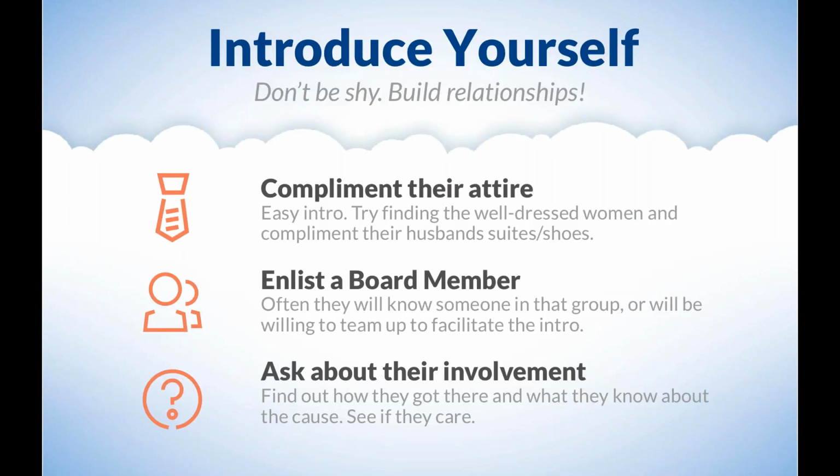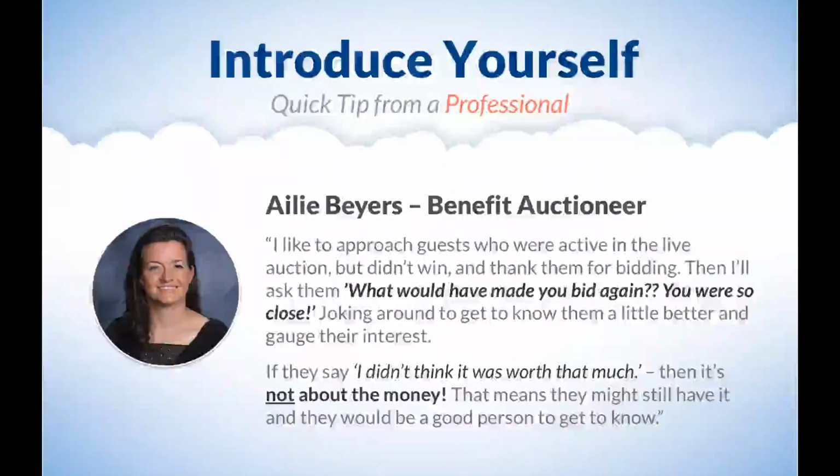So politely excuse yourself, move on to the next person, and just try to make the social rounds as much as you can, gauging people's interest in the cause, asking about their existing involvement, asking about their involvement in other charities. That's a great indicator to see how much they are potentially going to get involved in your cause as well. See if they care, right? This one's from Ailey. Quick tip about introducing yourself. I like to approach guests who are active in the live auction but didn't win and thank them for bidding. Then I'll ask them, what would have made you bid again?